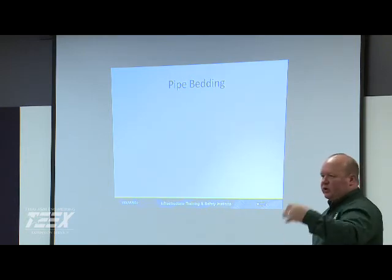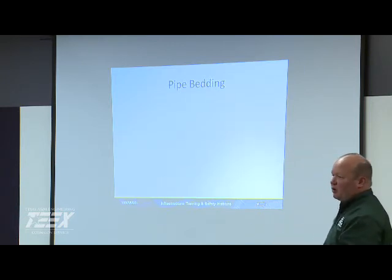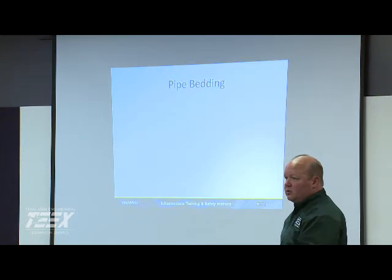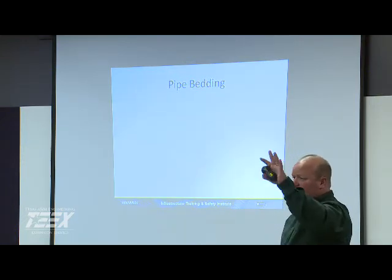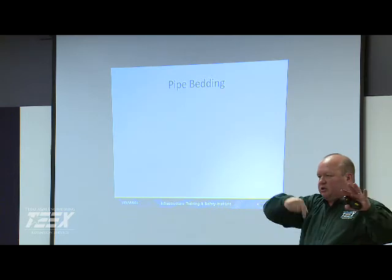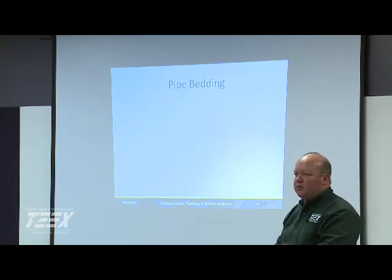We start looking at the depth and ladders and whatever else for getting in and out of the trenches. If you just do a small pipe repair, normally you're not that deep. But every once in a while you get into some of the bigger pipe and you have to get down in there and you want a way out. I think you have to provide one every 25 feet? It has to stick up 3 feet above, and it has to be 25 feet.